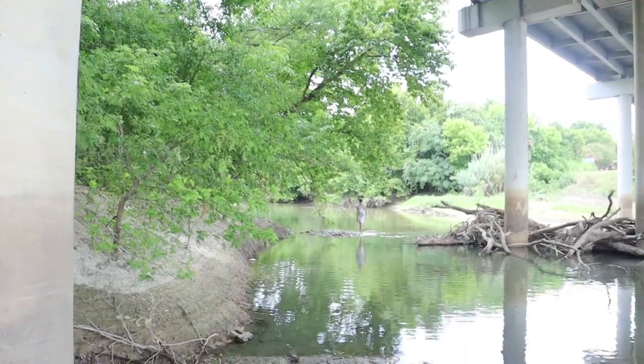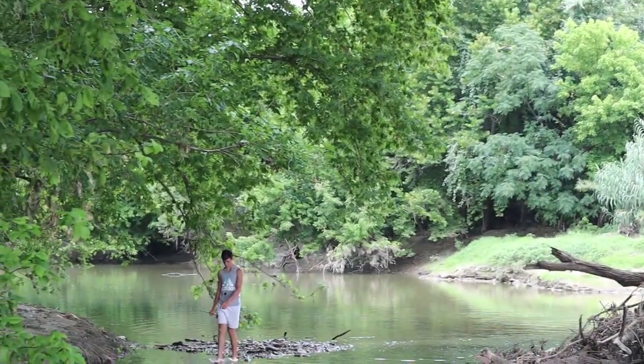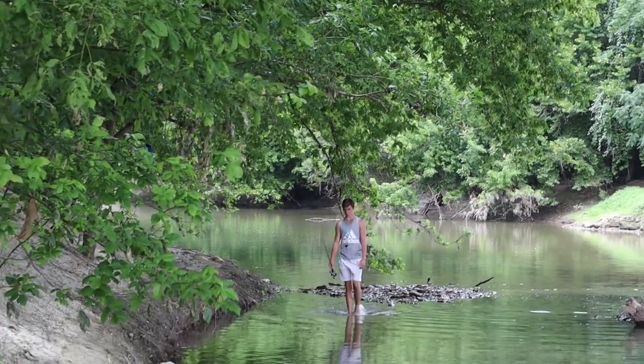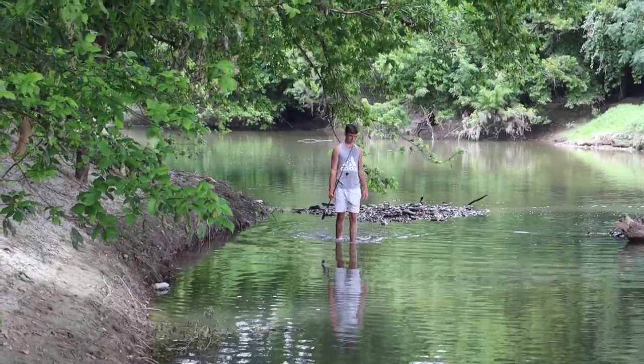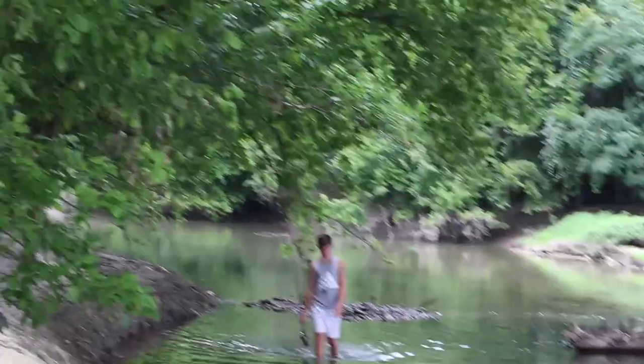Look at this. What we see here in the wild is one long-legged pink wombat making his way through the river. Here comes old Brenton. If he's not careful, he's gonna be eaten by a crocodile.